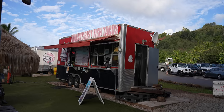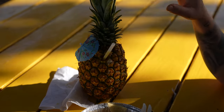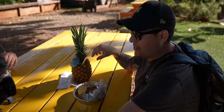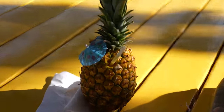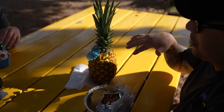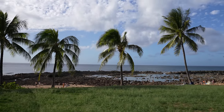Well, I went over for one taco and I ended up with a whole pineapple, but the drink that's inside there is incredibly good. But they didn't say it was in this presentation, which is why my fish taco cost $22. Right across the street is what they call Shark's Cove.